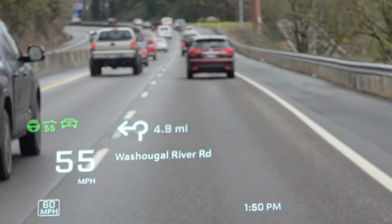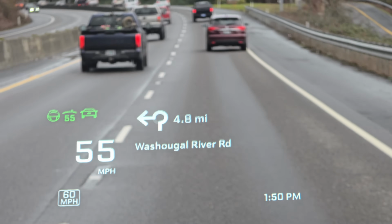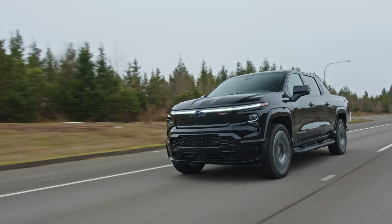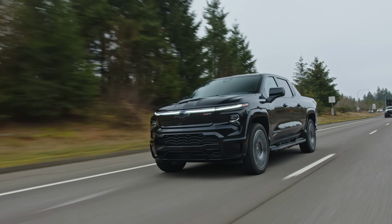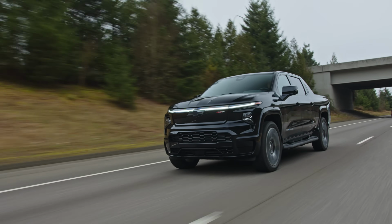But there's some other stuff. The head-up display is nice. I like the head-up display. I think it's informative. It's clear. I can see it very easily. I haven't really tried it with shades because it's been snowing and wet all week. But it doesn't feel like a $90,000 pickup truck.